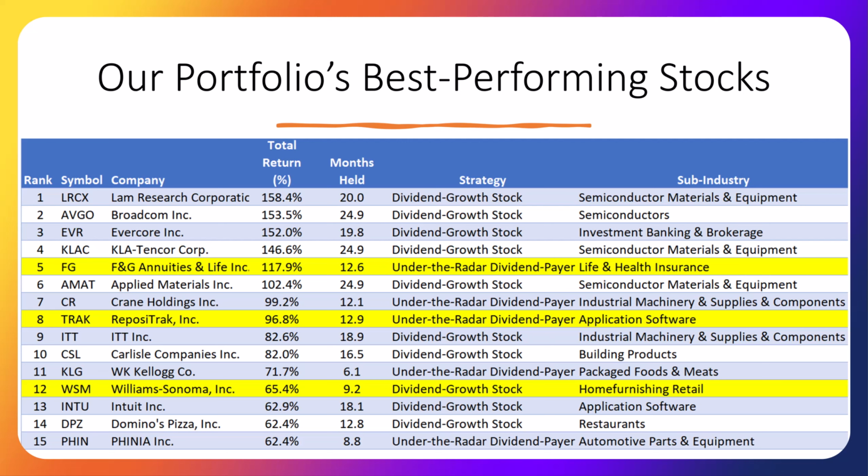Intuit, the maker of TurboTax and QuickBooks, just barely missed the list, coming in at 16 with a total return of 62.9%. And remember that total return includes both the dividends the company has paid as well as the increase in the stock price. Now let's turn our attention to the strategy column, specifically the category called Dividend-Growth stocks.